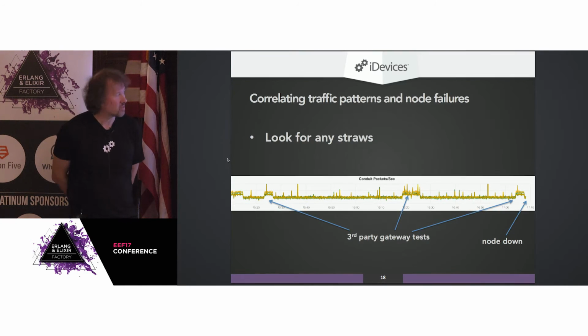So there's a problem and the node goes down, which happens very rarely. Actually we had the node go down not due to hardware failure once, so it's like once in maybe tens of years. So we were essentially looking for straws, and in this particular case, some testing was going on with the third-party gateway, and we isolated that traffic there. And what we did not notice is that the node went down after one of these tests, right? So this gives you just an example that you don't know what you're looking for, but you have to go to a bunch of these diagrams and graphs and then try to make inferences about what could be the reason that things went bad.